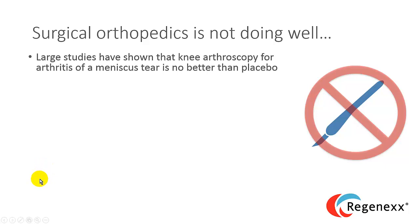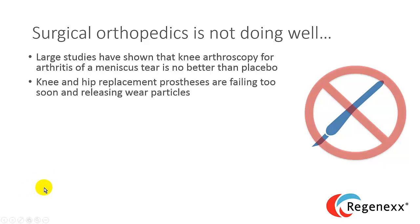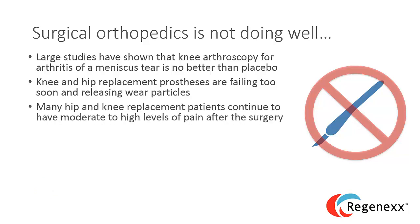We've got big studies that show that arthroscopy for a meniscus tear is really no better than placebo or physical therapy. We've got other big studies showing that knee and hip replacement prostheses are failing, and they're really not giving patients the kind of relief that they would expect. And I've blogged on some of this in the past.